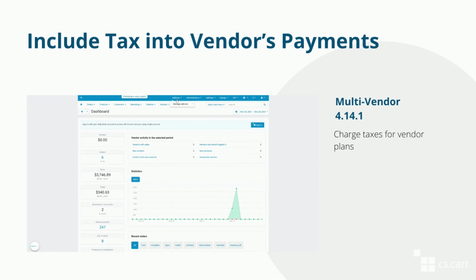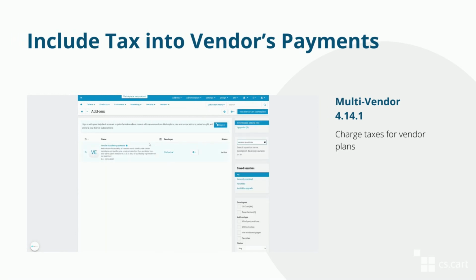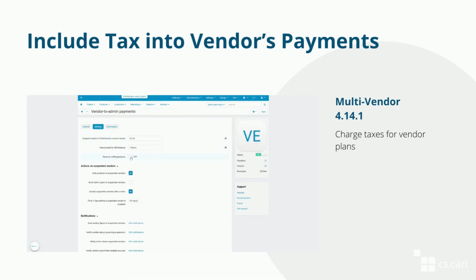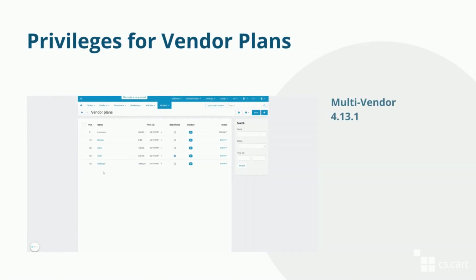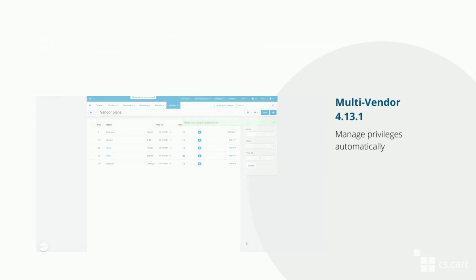Some marketplace owners asked for a way to add taxes to the sums that vendors paid to the marketplace, because transactions between companies were taxable in their country. Now you can do this in the settings of the Vendor to Admin Payments add-on. Another change to the process of managing vendors is the ability to assign user groups with their privileges to vendor plans. This will allow you to offer more privileges to the vendors with premium plans.